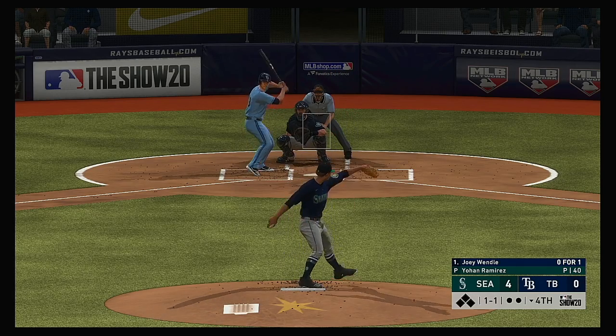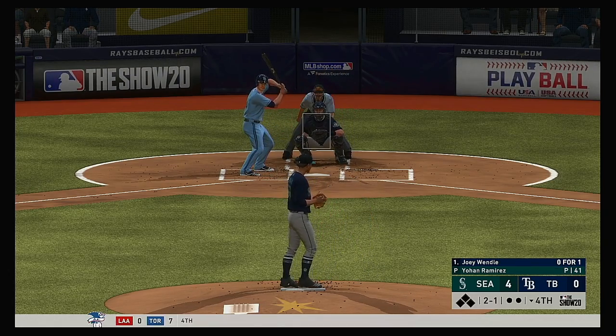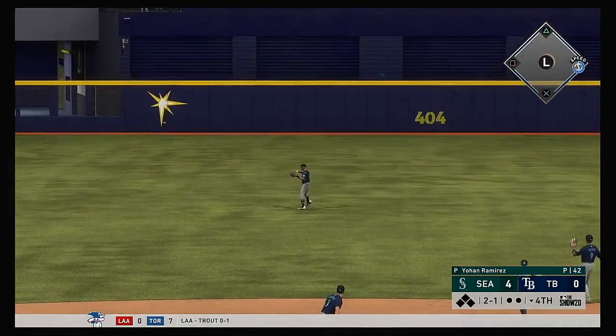The 1-1. Misses inside off the plate. Boy, that's one of the toughest pitches to lay off. A hard breaking ball at the back foot. Tough take on a terrific pitch. And the Rays are in the hit column.